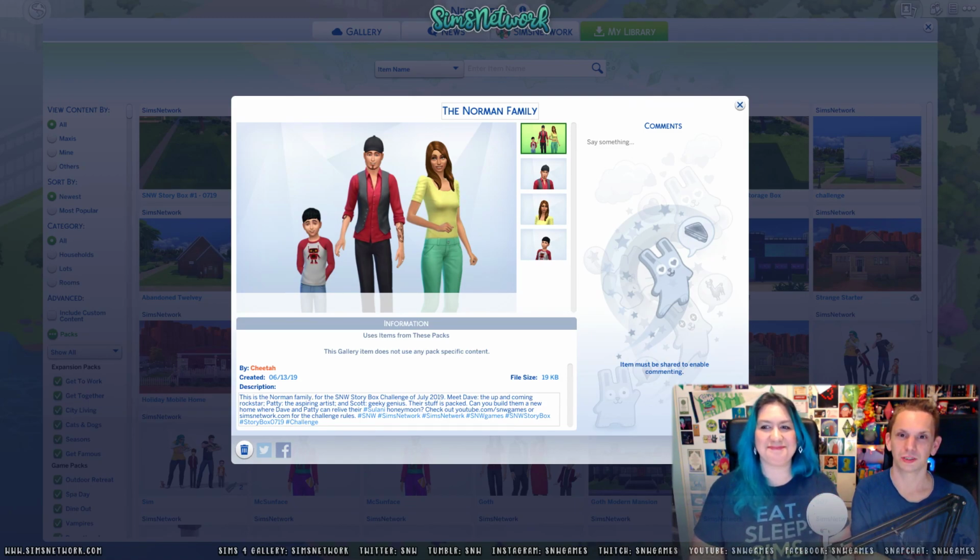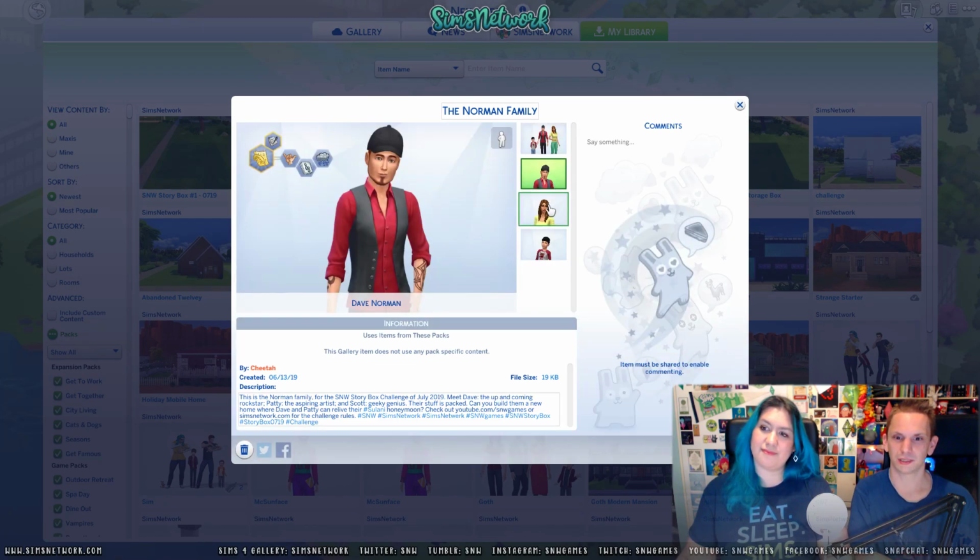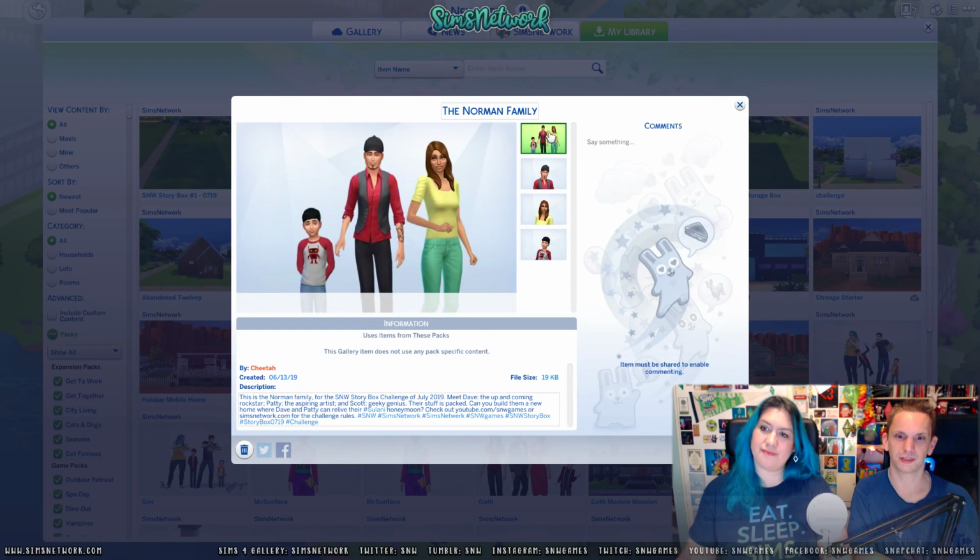So this is the Story Box challenge, and it's one where we give you a family and all the items that they own. They've moved out, and your task is to build them a new, nice home that they're gonna live in. So this is the family that you can see. It's the Normans. Dave and Patty Norman, they're a loving married couple, and they celebrated their honeymoon in tropical Sulani. Ever since then, they've aspired to relive that experience back at home.